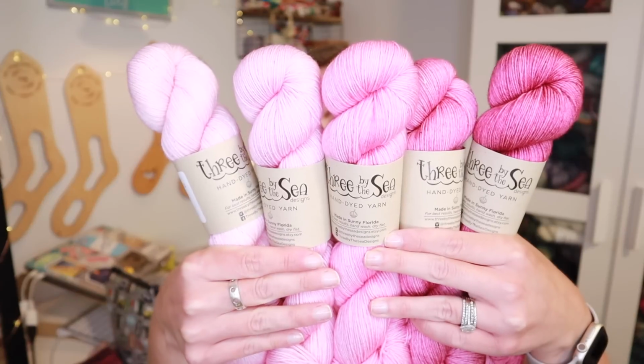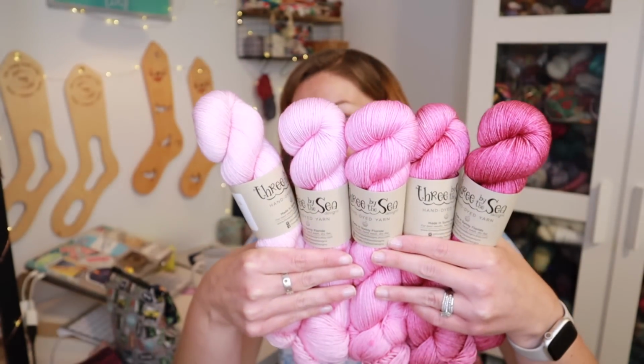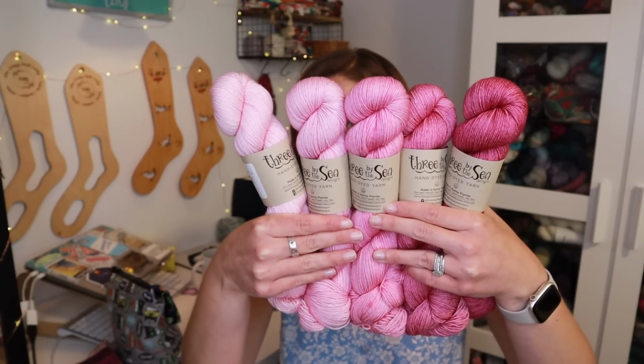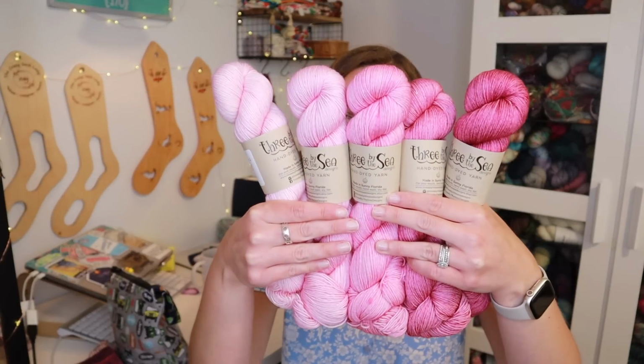By 3 by the Sea. This is their Stargazer Fade set. Oh, they even numbered them. That is so nice. So here they are. Oh my goodness. Guys, I love this so much. Lily is going to, I don't even know. She's going to be so excited. I hope. Watch. She won't be, but I think she's going to be so excited.